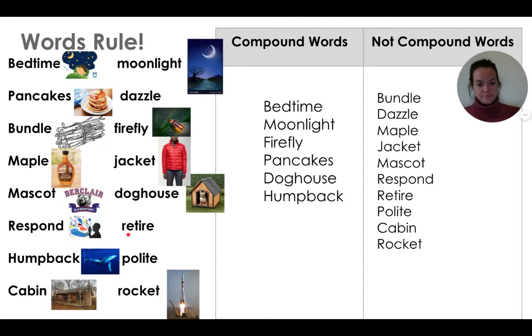Retire. Retire is not a compound word, but it does have a prefix right here that we've been learning about all year. Re is a prefix. So although it is a prefix, re is not a word on its own. So it's not a compound word.